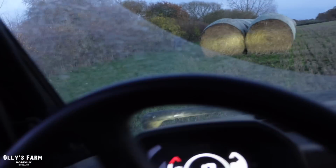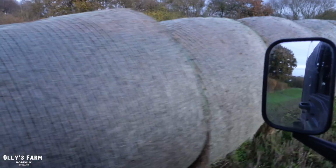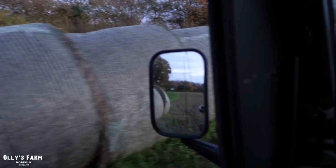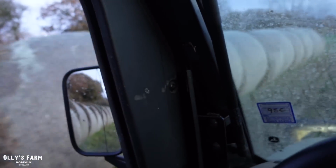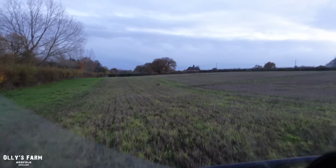Anyway, I stacked these bales here earlier on in the year with the little forklift, the Manitou, I'll get told off, telehandler. So we'll come and pick those up I think at the end of the week. Another job to go and do. More deer everywhere today. So yeah, I've come down and shut these gates, and now I'll take you for a farm tour around the stackyard.